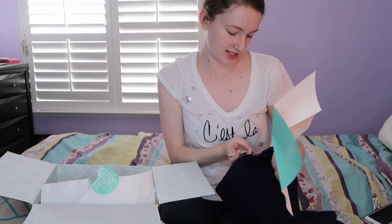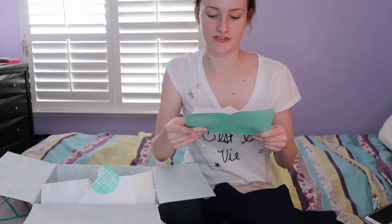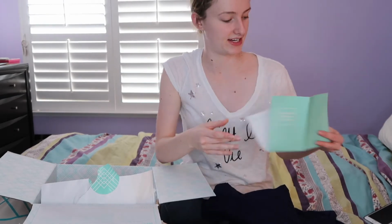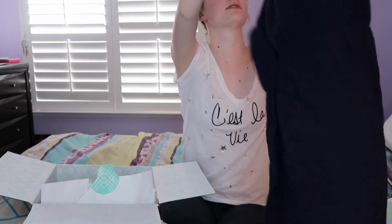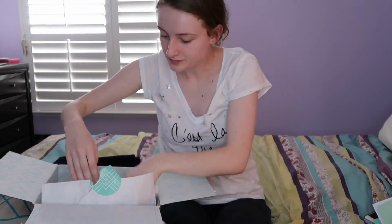This is the Market and Spruce Shirley Cotton Eyelet dress, and that is $74. The color is navy and it is a size small. So I will have to try this on and see what I think of it.